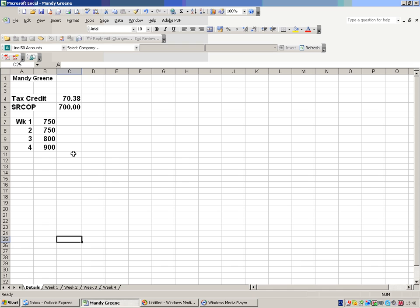If we look at her salary for each individual week, we can see that in each week her gross pay exceeds her standard rate cut-off point. So that will mean each week we calculate a portion of her gross pay, that is anything in excess of €700, will be taxed at the higher rate. So for example, in week 1 she will be able to earn €700 at 20% and the remaining 50 will be at 41%. The same applies for week 2.